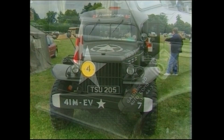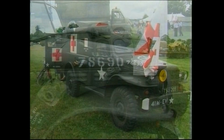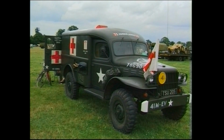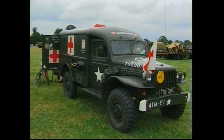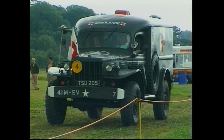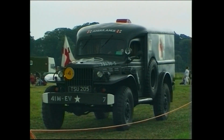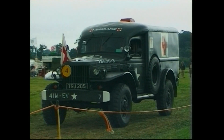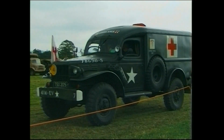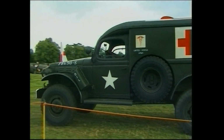Yeah, back in World War II, I'm sure many an injured squaddie would have been glad to see that sight. And here's another Dodge here, just a little pickup truck. Might get a better view of that later. Unlike our old Austin ambulances, these Dodges were four-wheel drive and had a much better chance to get to you.